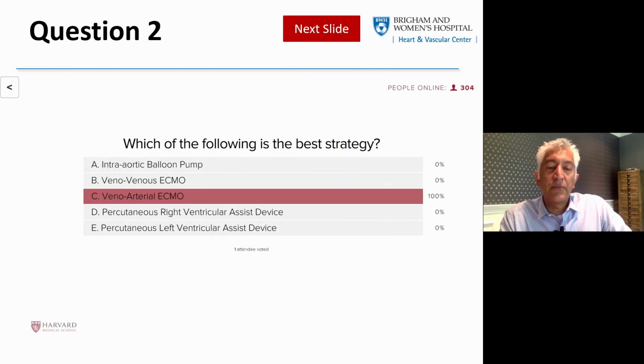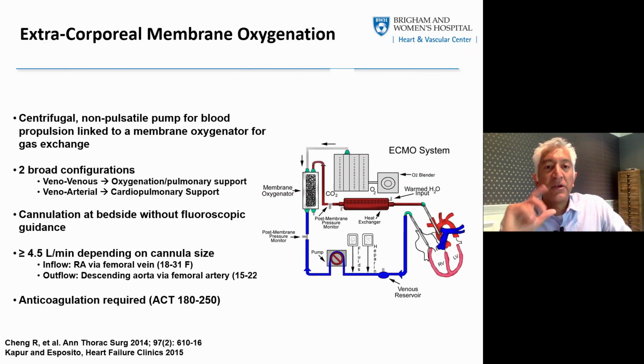So it seems like most people suggested veno-arterial ECMO, and in the interest of time, I think that's the right answer. This is a patient with refractory hypoxemia and hemodynamic instability. So in that setting, we need full cardiopulmonary support, and that is the role of ECMO.